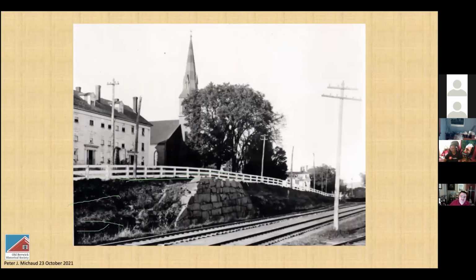And this is a nice segue into our next topic of St. Mary's, because here we have St. Mary's with its steeple. And notice that steeple for the 19th and part of the 20th century used to be variegated. It used to be two different colors going down. It was a much more Victorian looking building than what we have today with that color scheme.